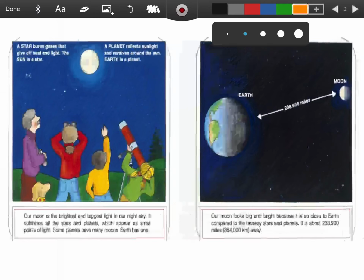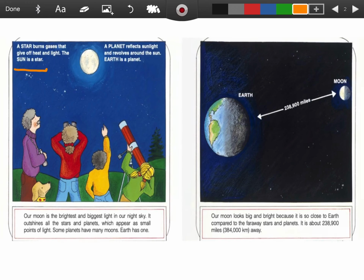I learned that the sun is a star, which we already knew. Earth, it reflects the sunlight and revolves around the sun. We've been learning about that in all of our texts. Earth has only one moon. And the moon looks so bright because it is so close to Earth. So I could type something, I could type a fact here.